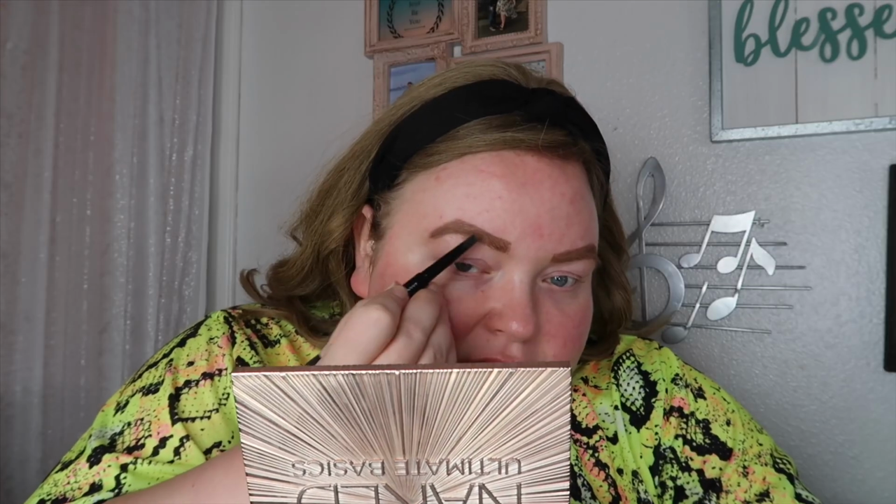This palette is for sure the fanciest palette I've ever felt. It just feels so luxe in your hands. It's amazing. My brows are being kind of okay today, so we love them.